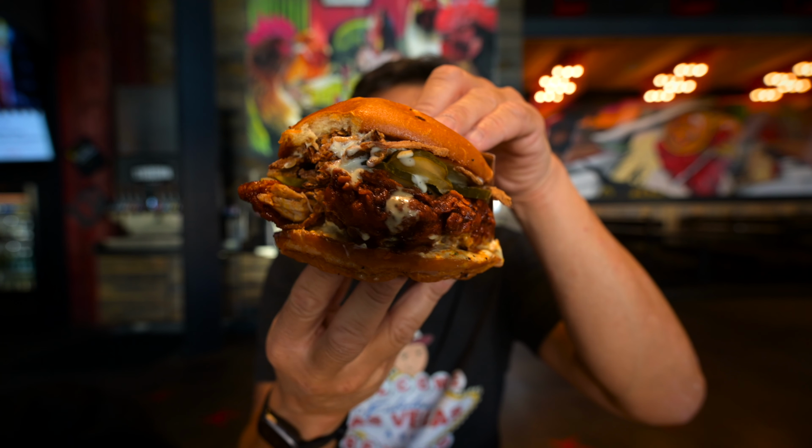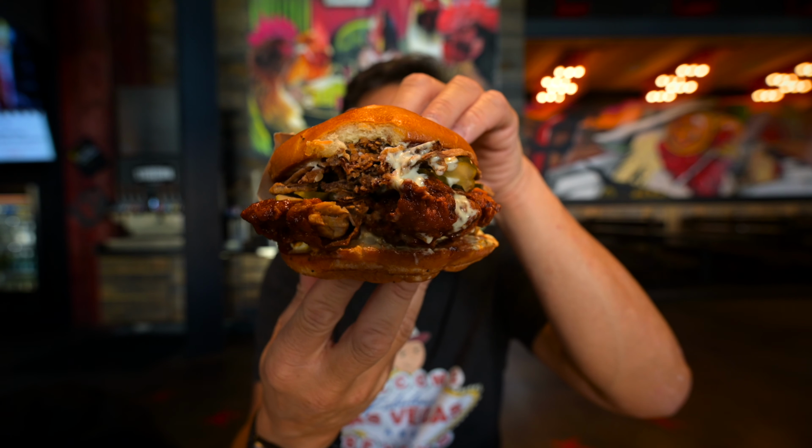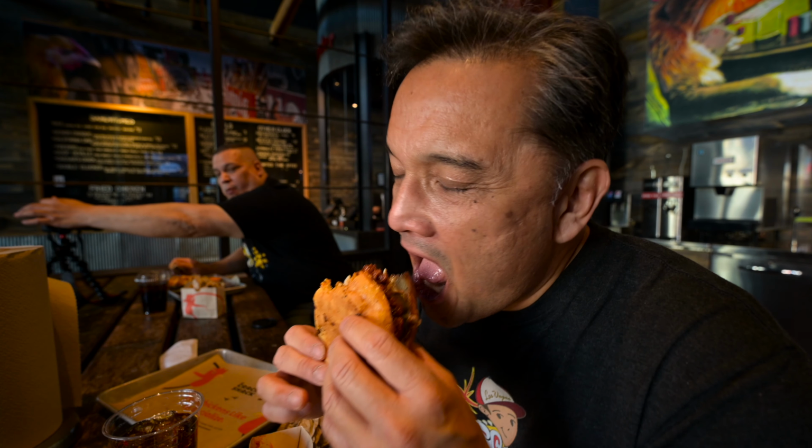It's a really big sandwich. I mean, remember my hand trick? So that's after I took a couple bites. I probably should have done that before. But this is definitely a bigger sandwich than over at Shaq's.